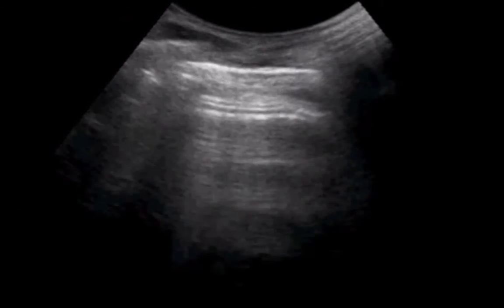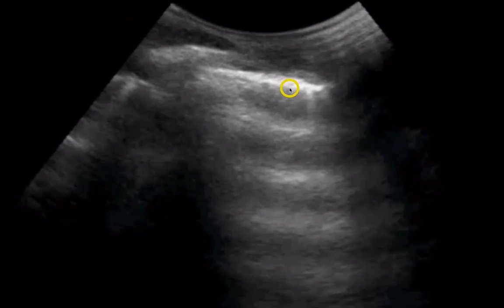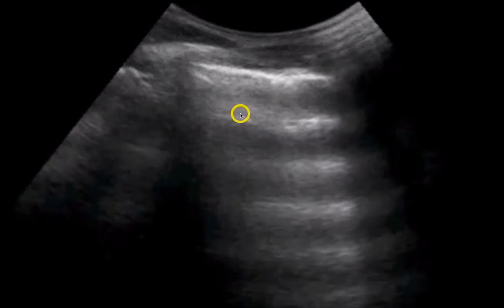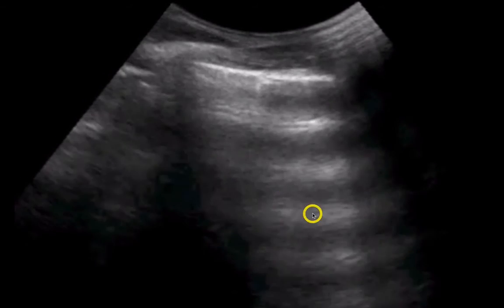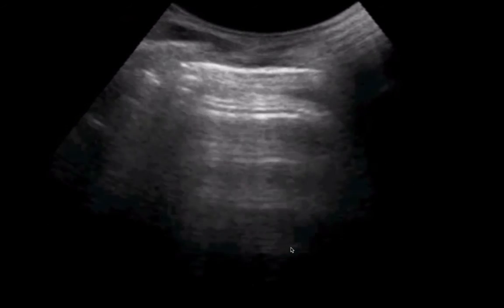Do you see the A-line here? I see it. It's a bright white line below the pleural line. You're talking about this right here? Pleural line. So this is the pleural line. Is that an A-line? Nope, below it. Right there? There you go. A-line, A-line, A-line, A-line. These are reverberation artifacts that happen when you have air in the thorax.